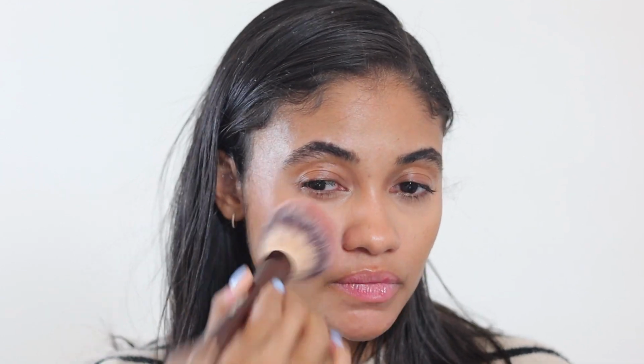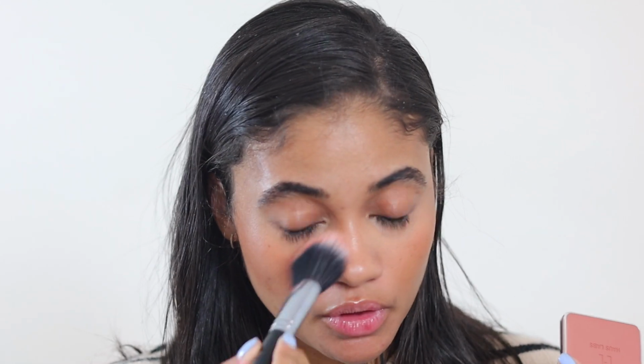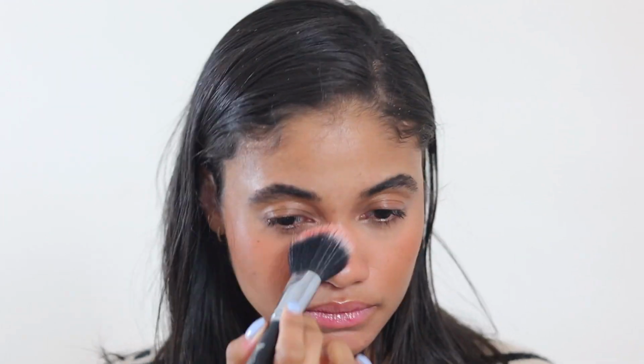So we're going to apply this today, and I really like this. I'm going to use two different brushes for this. So I'm going to dip in with this brush here, tap off on my hand, and then we're just going to pat it on. Then I'm going to take this brush here, which is a duo fiber brush, dip in and again take some of it off on the back of my hand, and we're going to bring it a little higher up on my under eye to create more of a summery, springy flush.